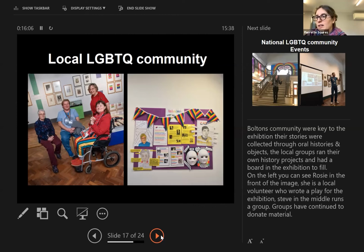The people you can see in the photograph are members of the local community. And again, they were incredibly involved. So the lady in the rainbow stripy dungarees is called Rosie. She's a writer and she wrote a play as part of the exhibition. We had a number of plays. Steve, who's sat in the middle, helped to collect a lot of things from his community group. So yeah, really very, very active involvement with the local community.